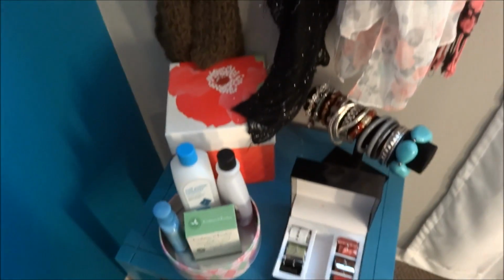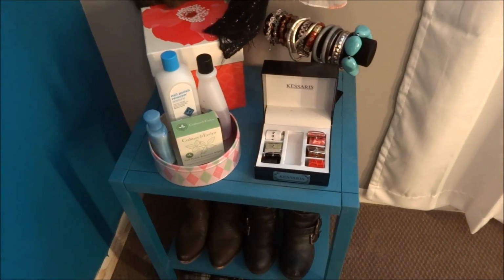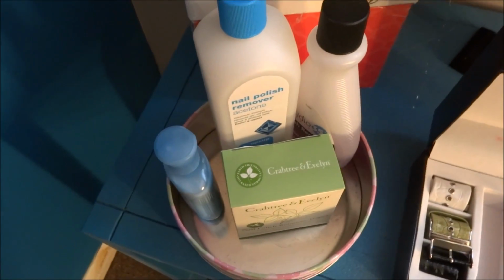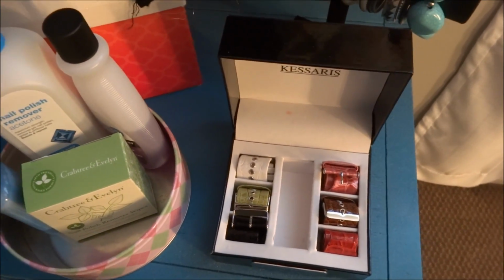And then below on this table, this was formerly an end table in my bedroom before my mom made us new ones, and I painted it blue to match everything, bluish green. And I just have some random nail stuff here, a box of watches. The actual middle watch is missing. I think it's in my purse. I wore it the other day and I took it off.